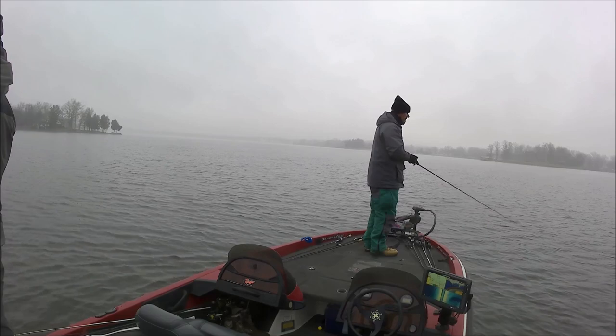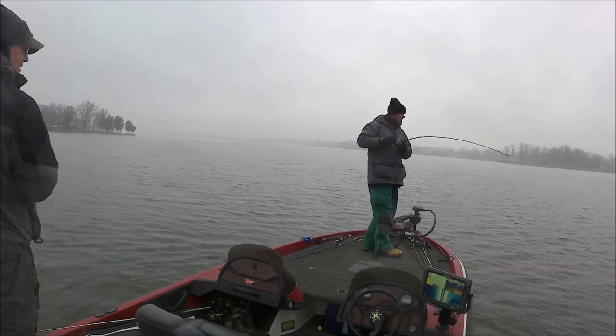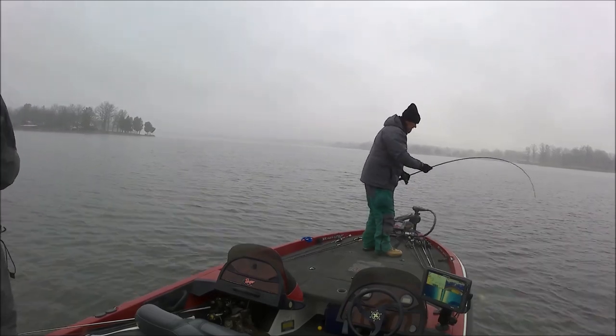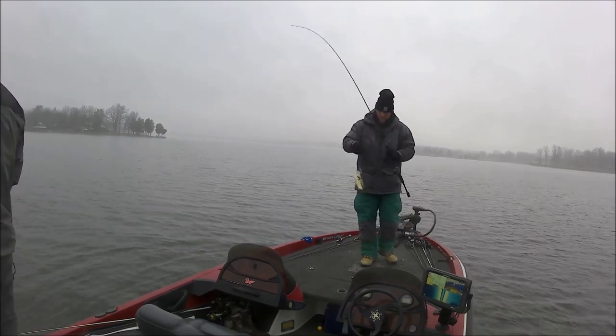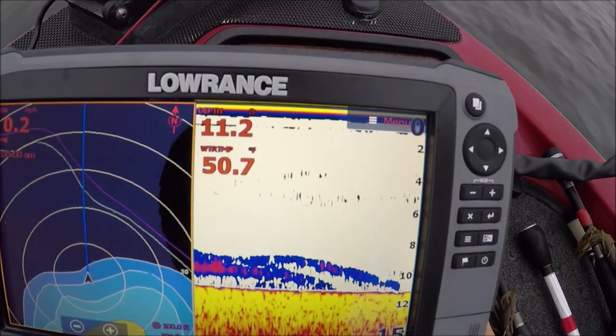All right, we made it to Egypt. Back in the water, gonna go fishing. Out here on Lake Egypt, overcast, foggy. It's about 37 degrees out here. Water temperature is 50.7 in this little pocket. And just pulled up on this point and caught our first fish of the day. We're gonna get back at it.